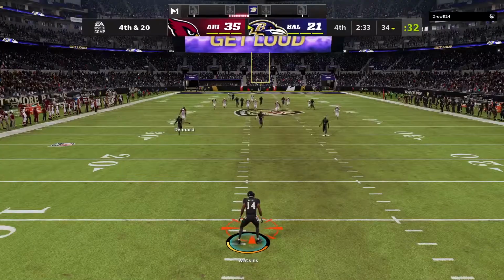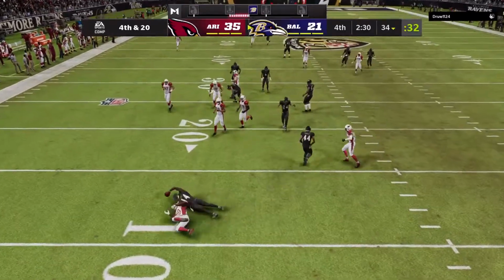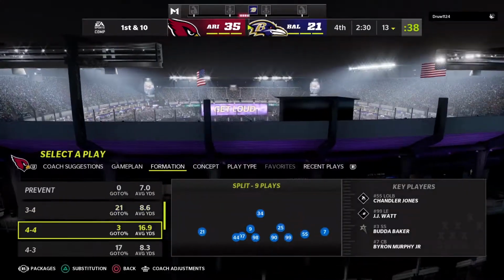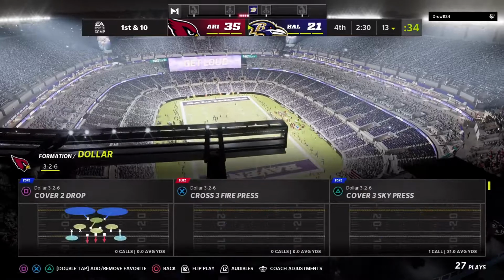Here's the veteran punter Lee as he sends this one away. This will be taken at the 10. That'll be put in the books as a 53-yard punt. And the Ravens will get it, 1st and 10 from deep in their own territory.